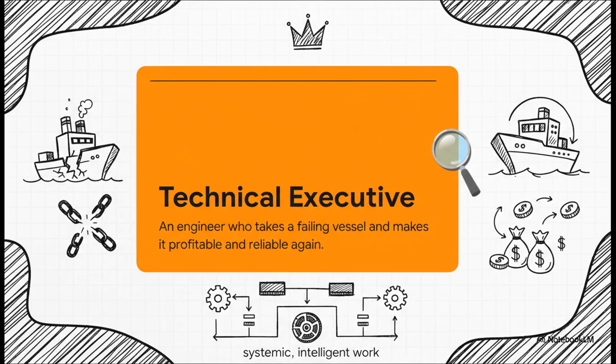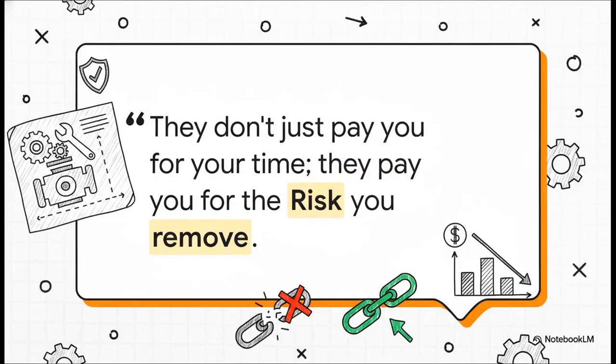You're the person they can send to a 15-year-old vessel that's bleeding money, and you have the system to make it profitable and reliable again. That skill, that is incredibly rare and incredibly valuable. And at the end of the day, it all comes down to this one simple truth. The company isn't just paying you for your hours on board. They are paying you for the risk you remove from their operation.